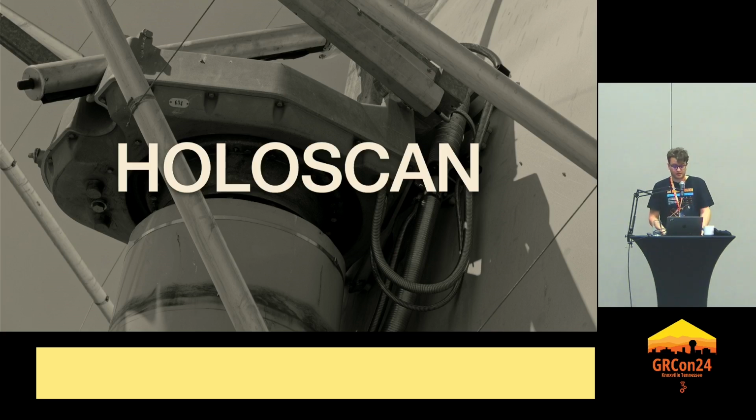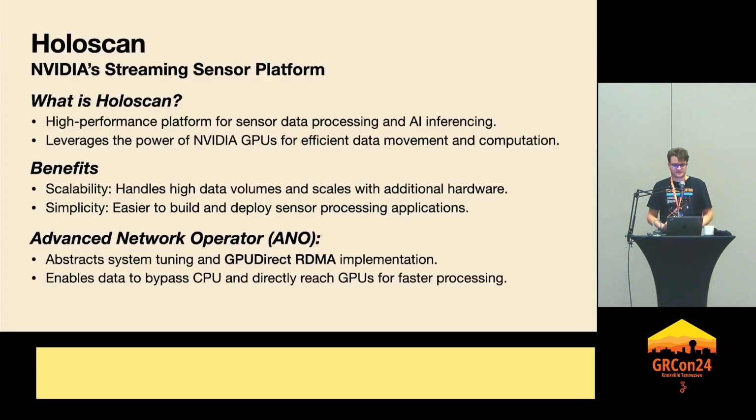So now, Holoscan, the spicy part, the new part about the next-gen pipeline. Just as an introduction, Holoscan is an SDK provided by NVIDIA. It's all open source. You can read the code on GitHub. It's basically a sensor processing platform. So if you have lots of sensors producing lots of data, Holoscan can be useful for you to make sense of that data. And it's scalable and also simple. You can use it from C++ or Python, whichever you prefer.